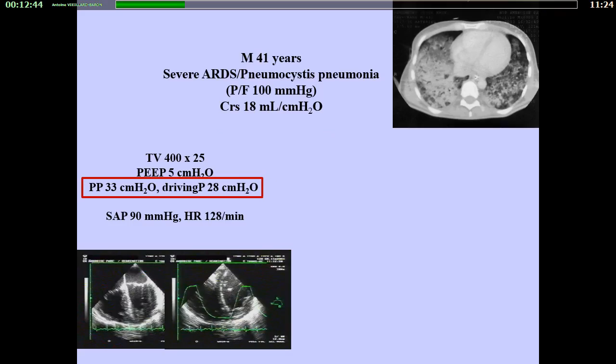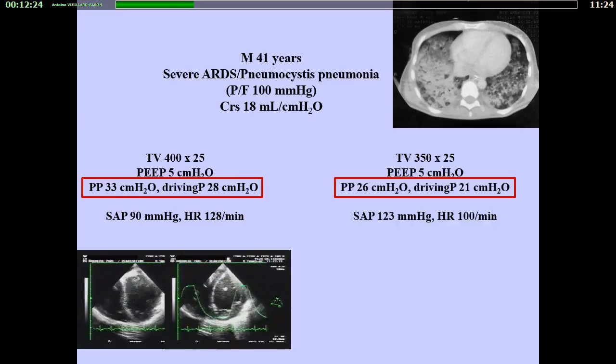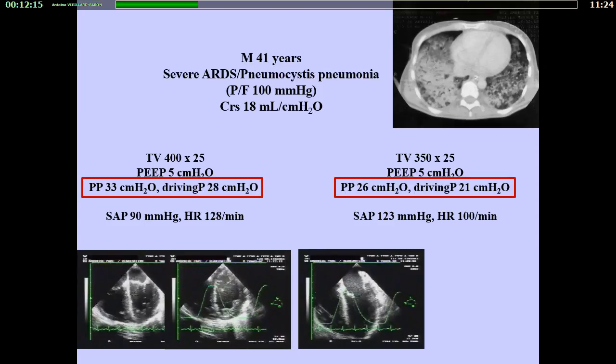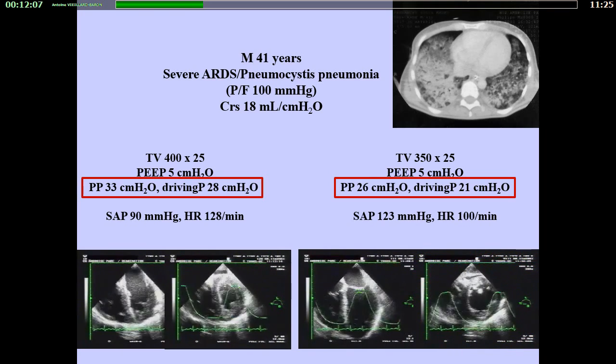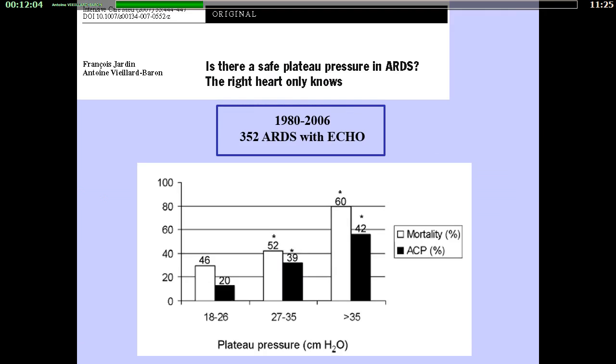At the opposite, you may sometimes observe in this kind of patient with a high plateau pressure and high driving pressure that the systolic arterial pressure is low, the heart rate is high. You see that the right ventricle is dilated and there is some paradoxical septal motion. And you may propose to modify the pressure on the ventilator by decreasing the tidal volume. You decrease the plateau pressure and the driving pressure. You improve the hemodynamics, so the systolic arterial pressure and the heart rate. And you may check for the right ventricular function. And you can see now that the right ventricle is much less dilated. And there is still some paradoxical septal motion, but the situation seems much better than the previous one.